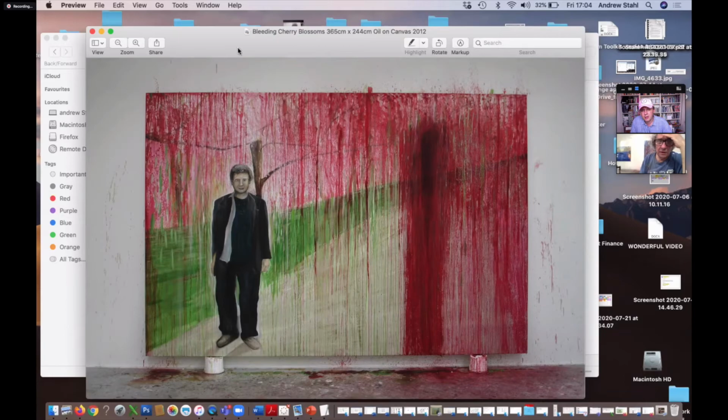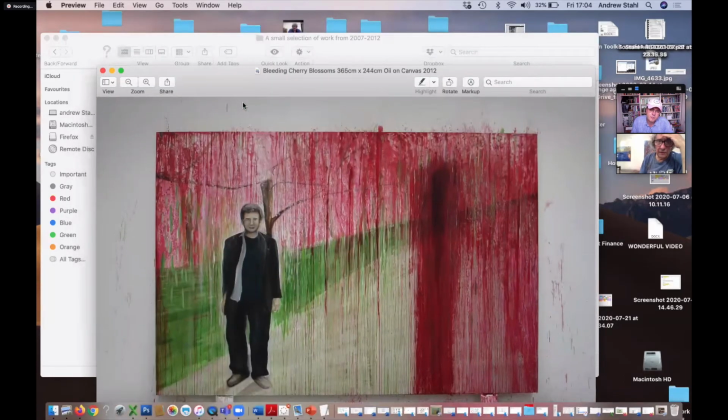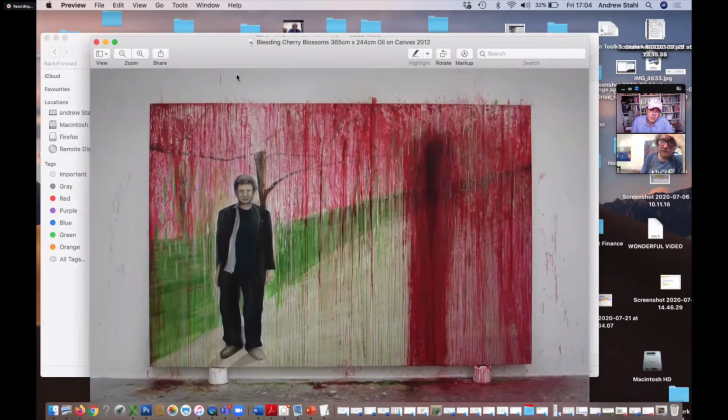This one, nearly 3.65 meters, so about 14 foot wide. Where do you store that when you've done it? Well, the previous one was similar size. The previous one I sold in New York, which was great. Okay. That's good. This one, unfortunately, is rolled up in my storage area. It's fine. I've got the stretcher, but it's in good condition.